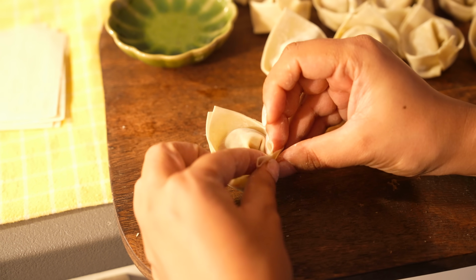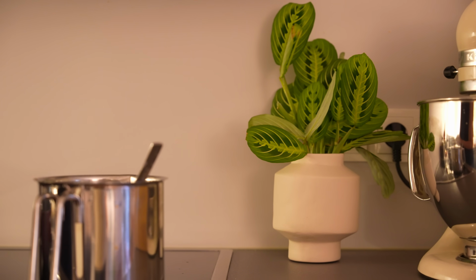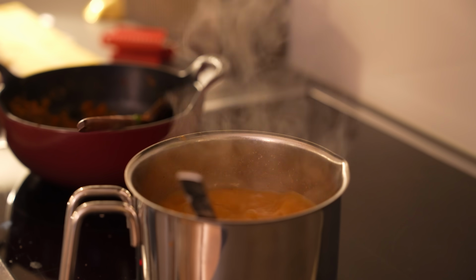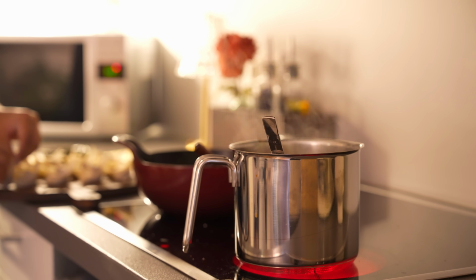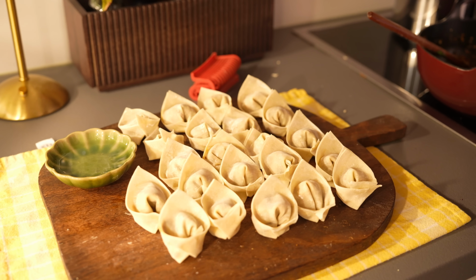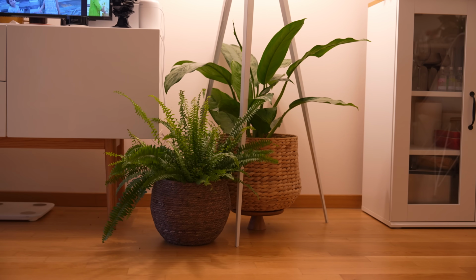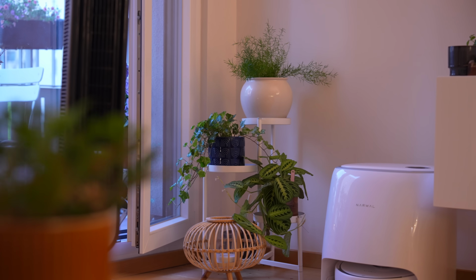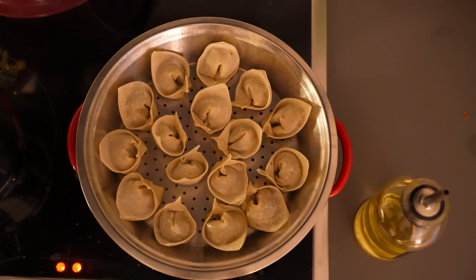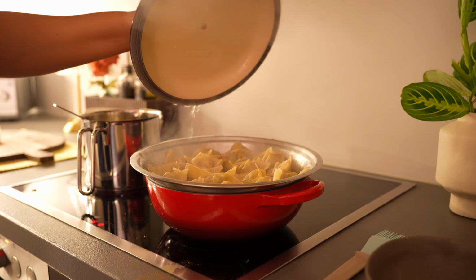I prepared some easy dumplings tonight with mushrooms and a few other vegetables, which I will serve with the red curry sauce. It's filling, it's comfortable, and it's warm all at once. My army of dumpling boats was prepared for steaming. And this homemade steamer works amazingly well for the task.